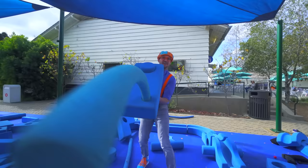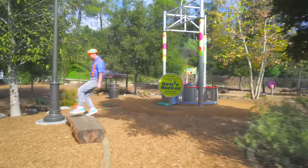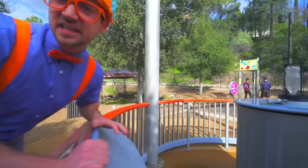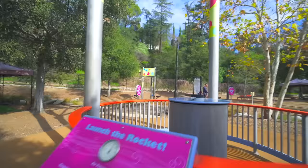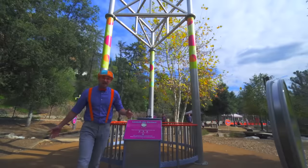Okay, come on, come over here. Look at this! See the bottle right there? It's gonna fill up with water and air. And it'll create a lot of pressure. Look! Okay, get ready! Whoa! Did you see that? That was awesome! Come on!